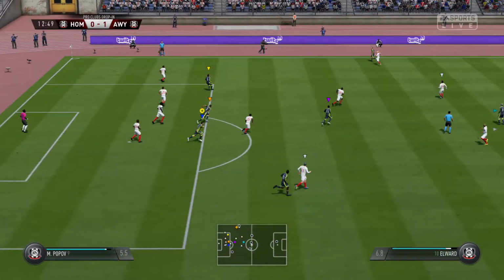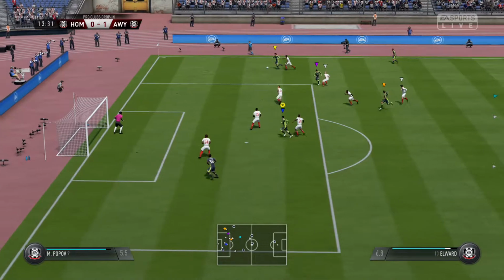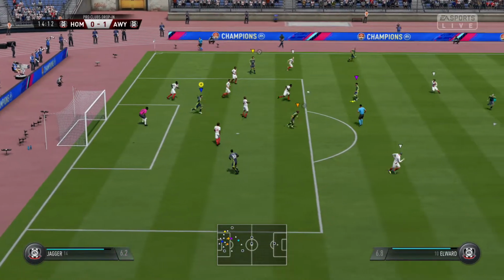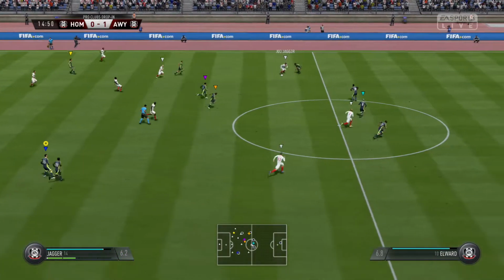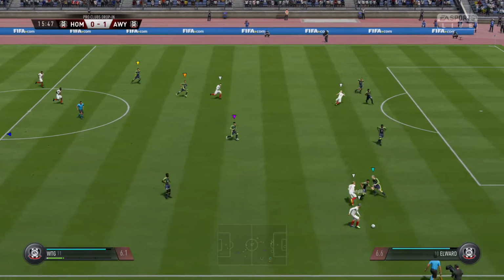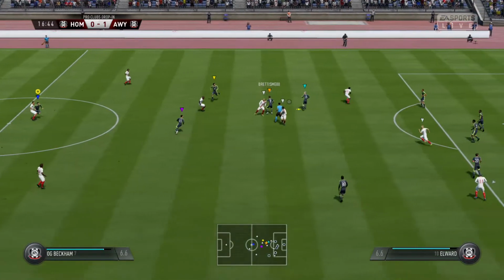Cleared it well. And it will be their throw. Now Evans. Taking on the defenders. There's going to be a throw-in after that tackle. It's an excellent cross. Only partially away from danger. Dewsbury. Fox. Trying to pick out someone in the centre. Cleared away by the defender.